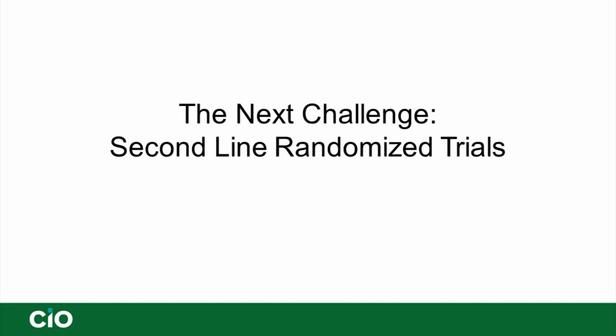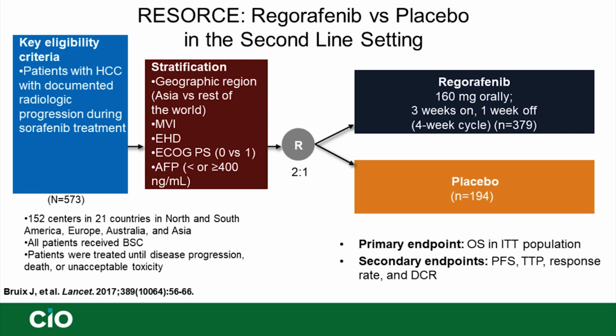Moving on to second-line randomized studies. If this was a patient I saw maybe two years ago, or a year and a half ago, there was no standard second-line therapy. But now we have a couple of drugs available in second line. One of the drugs approved in second line is regorafenib, which a lot of medical oncologists have experience using in colorectal cancer. The RESORCE study was in a second-line setting, patients who progressed on first-line treatment with sorafenib. They were randomized 2-to-1 to regorafenib versus placebo. The primary endpoint of the study was overall survival, and secondary endpoints were PFS, time to progression, and response rate.